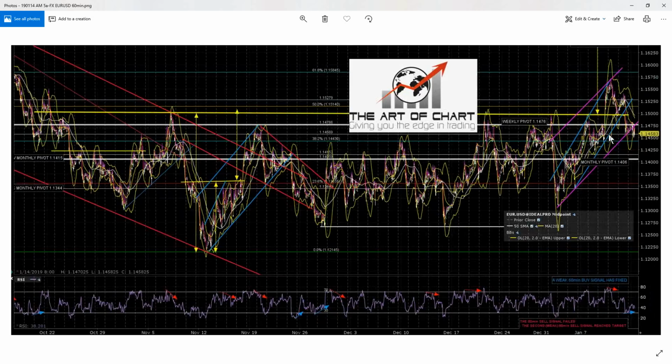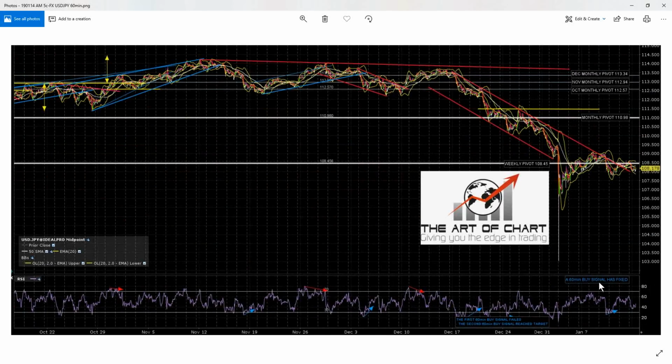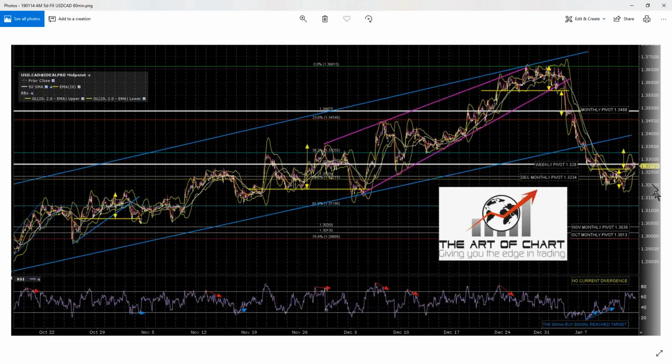EURUSD has broken down from the rising channel here, and could be, well, a week 60-minute buy signal is fixed, and a possible full-size buy signal is brewing. I'm not expecting this to be sustained to the downside. If it is, then DX is going up rather than down. USD/JPY, we're still on a 60-minute buy signal that hasn't made the possible near miss target. We've been struggling at weekly pivot, which has been decent resistance so far.